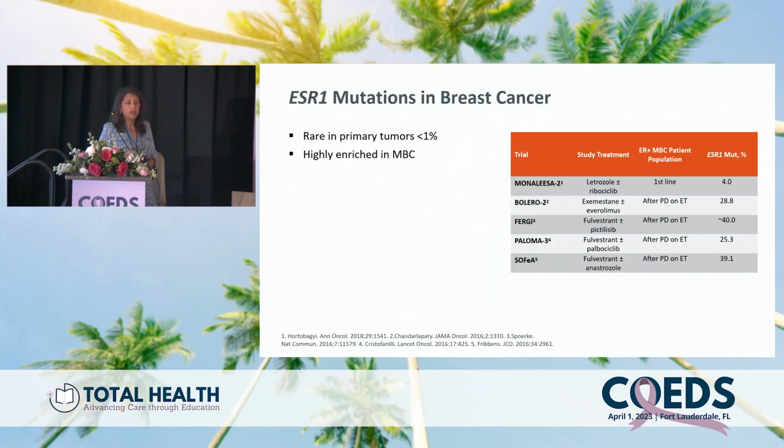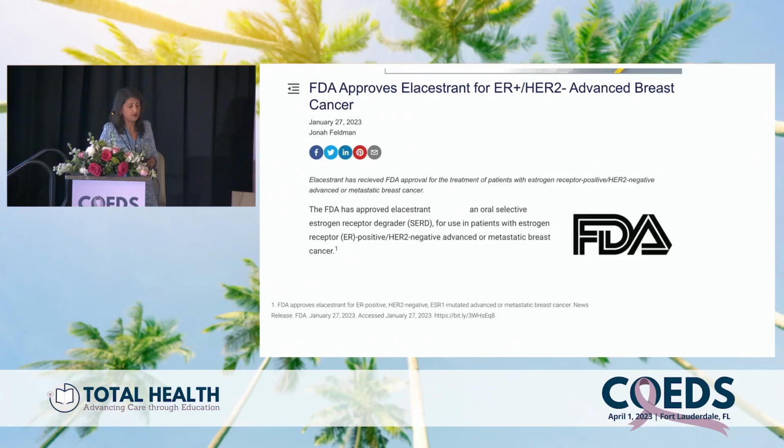So how are these mutations manifesting? Well, most of them, as you see, develop in the metastatic setting under the selection pressure of exposure to aromatase inhibitors. So here you see a table where many of these studies in the metastatic setting have shown that an ESR1 mutation can be present in as high as 40% of cases, but in the primary setting, it's quite rare. So these mutations are highly enriched in the metastatic setting.